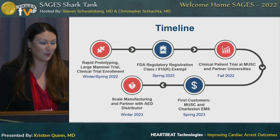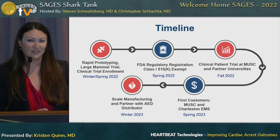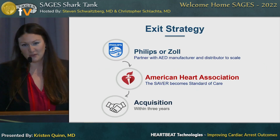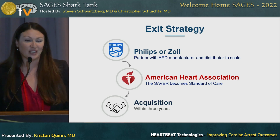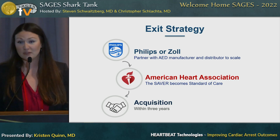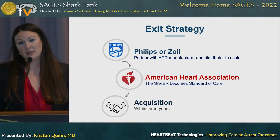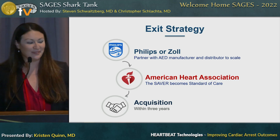And then finally, we hope to partner with an AED manufacturer and distributor to scale our production for the whole US. Partnering with an AED manufacturer such as Philips or Zoll will allow us to scale and supply this giant market. And working with the American Heart Association will provide the clinical data needed to make the SAVER become standard of care. That means that every cardiac arrest everywhere should be using a SAVER. It'll be part of your annual ATLS training.